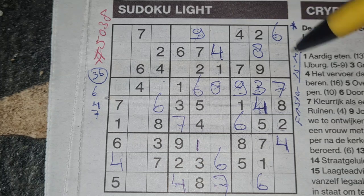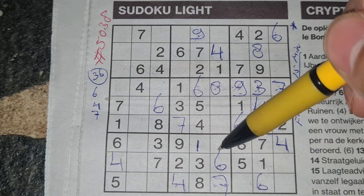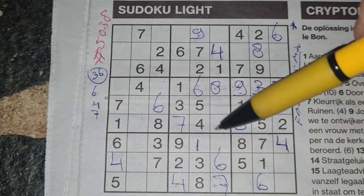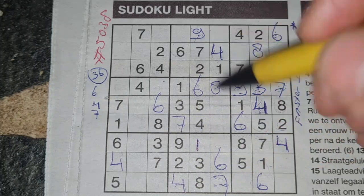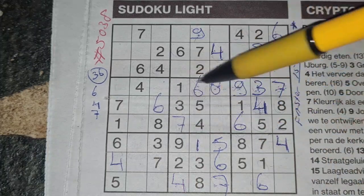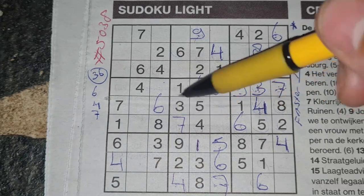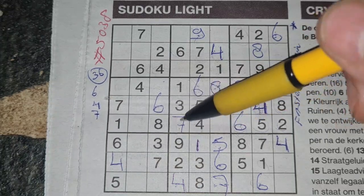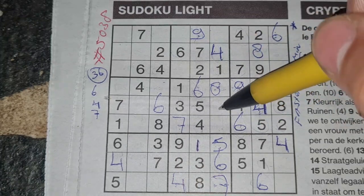Let me see which number I can pick. Here we have 1 missing number in this big square. For the numbers 1, 2, 3, 4, 5 is missing. Here we have 2 missing numbers in this big square. The 1, the 2 is missing. The 3, the 4, the 5, the 6, the 7, the 8, and the 9 is missing.